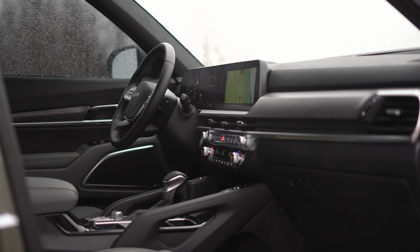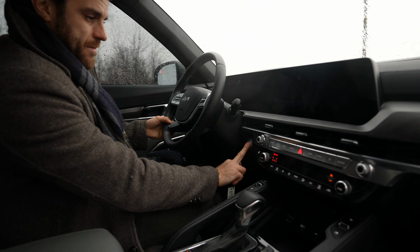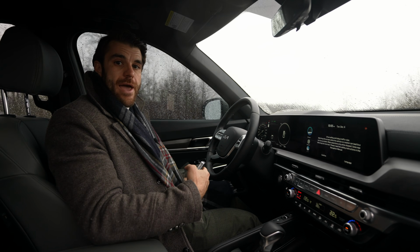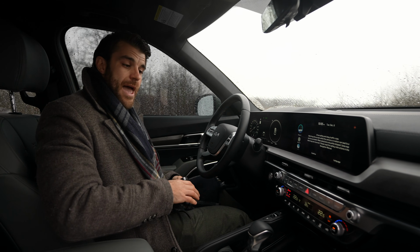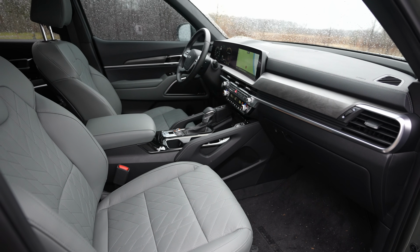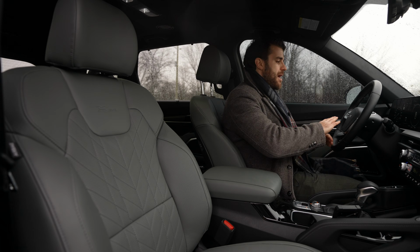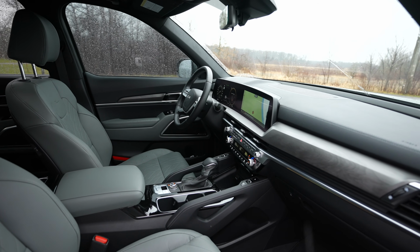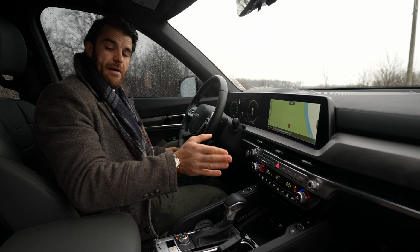Jumping on the inside of the Telluride, you get the push button start, and let's start it up here. I jump into this 12-way power adjustable driver's seat. There's 2 memory positions as well, and the front seats are heated and ventilated. And I love this nice kind of greenish gray leather that they've added to this X Pro package. Everything contrasts so nice here with the black accents throughout and this kind of silver accents all throughout the dash here. So love the color combinations.